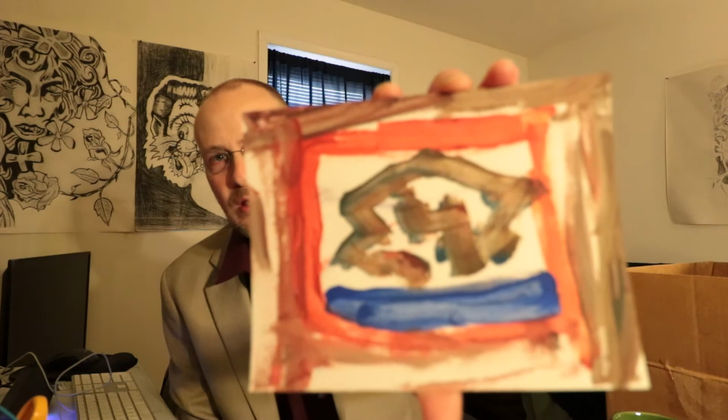Ooh, this is some very hard cardstock with quite a lot of paint on it. Very colorful. Makes, again, Uncle Bubba think of the frontier times with the color scheme for whatever reason. Think of a Navajo rug or something along that lines. I like the use of colors.